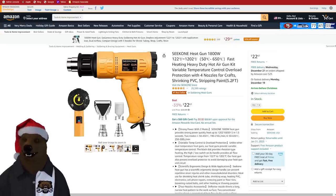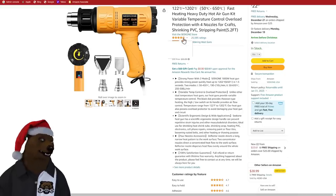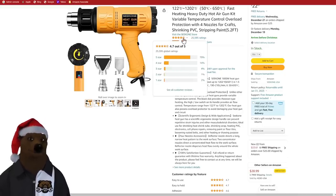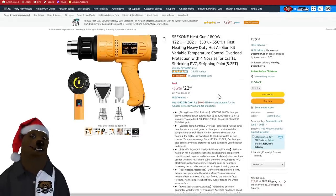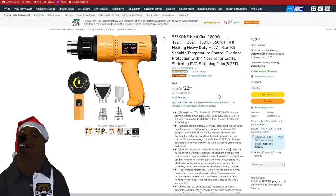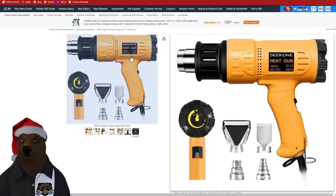Well, somehow this slipped under the radar to me, but look at this. Look at this. 25,595 ratings. That's not how many have been sold. That's just how many people took the time to review this. That's an exceptional amount of sales for this. Clearly, some people know something that we've missed out on this heat gun here, because, you know, for what's the price on that? It's on sale right now, $22.61. If you've been looking for a heat gun, I have not used this myself, but 25,000 people have used it and thought enough of it to give it a fairly decent review. So maybe it's something we should check out, huh? Maybe this might be the next go-to solution here.